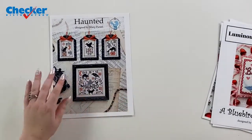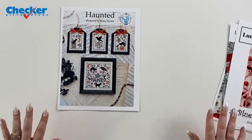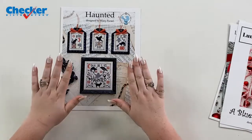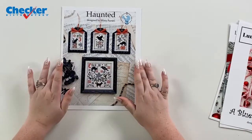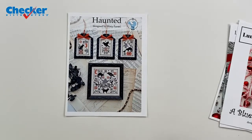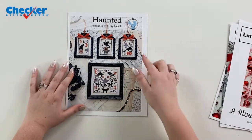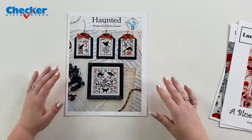And going back to fall, I know we're all over the board. We've gone through the entire year of holidays and seasons, but now we're back to fall, specifically Halloween, because Luminous Fiber Arts has this pattern Haunted that is perfect for stitchers who love a cute and spooky Halloween. You can frame, as you can see here, or finish the design.